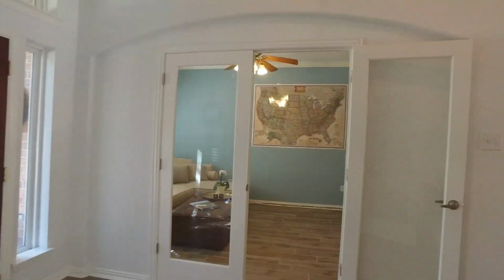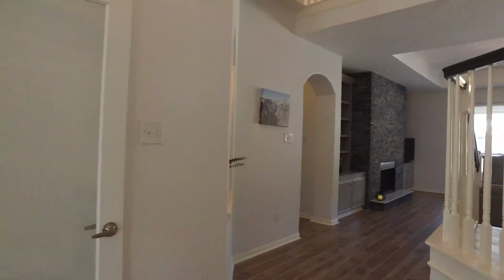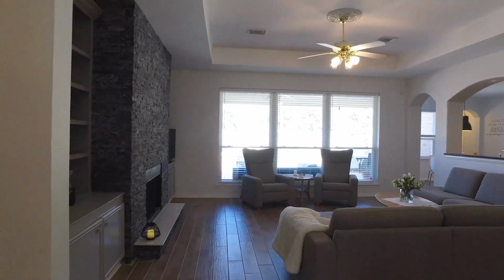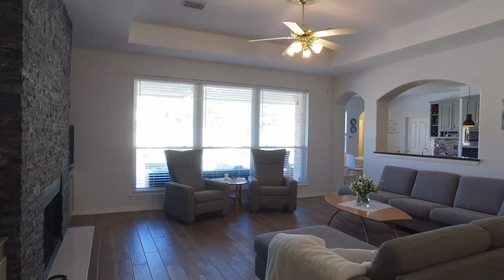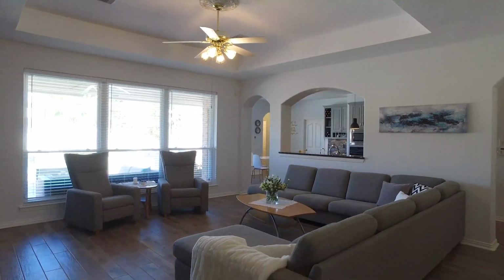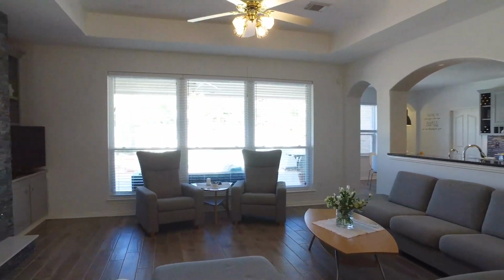The tile floors are beautiful. They extend all the way into the family room, leading you to the fireplace and custom built-ins on either side. The family room is large, with lots of natural light that accentuates this area.